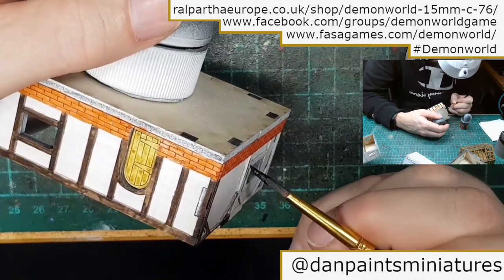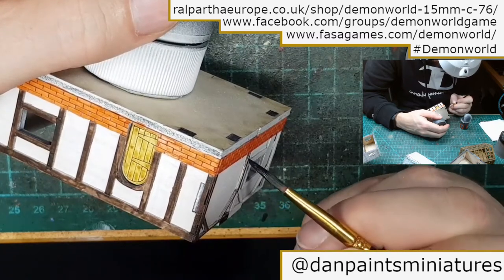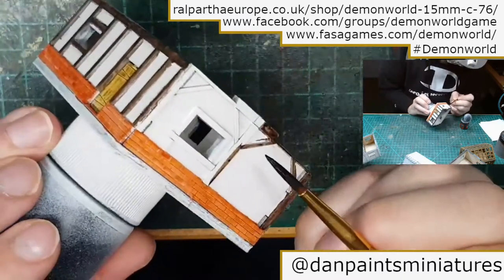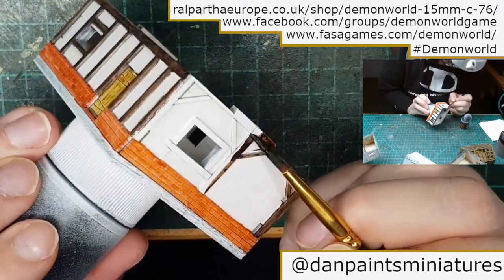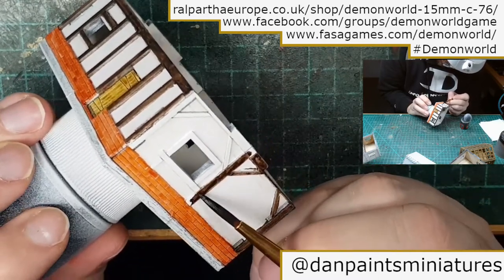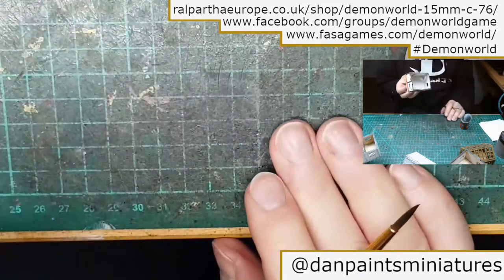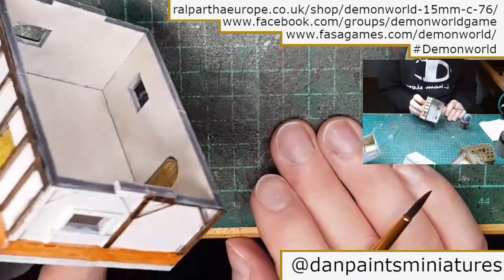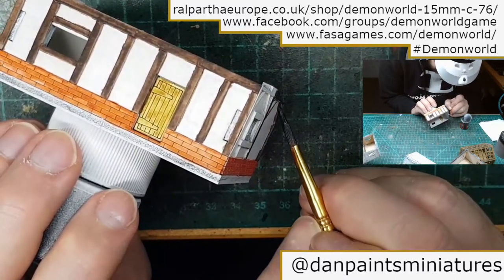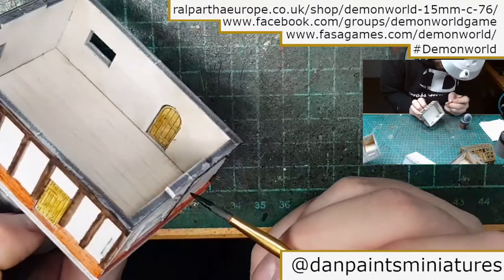Nearly there. Well, it's only been 45 minutes. At this rate, I'll get one building done today. Hmm. I don't know what's happened there, but I've done exactly the same thing again. There's that corner. That corner. What am I doing? Oh, I see. The brush is splitting. Fabulous.